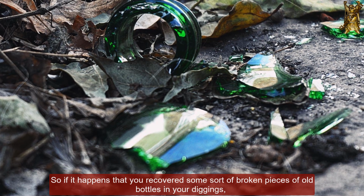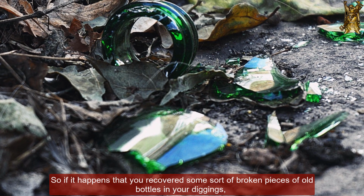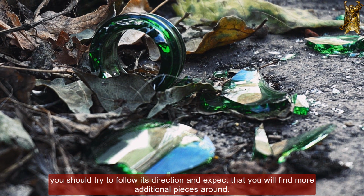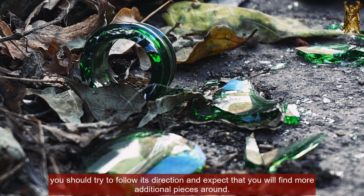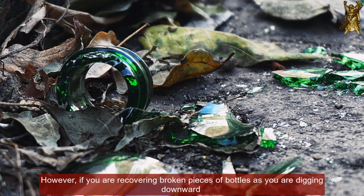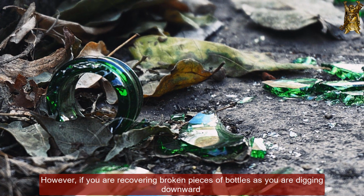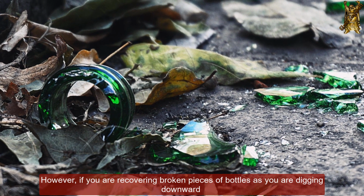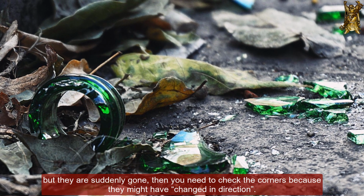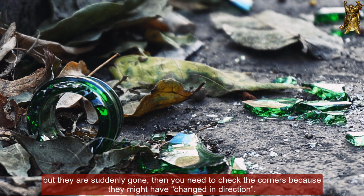So if it happens that you recover some broken pieces of old bottles in your diggings, you should try to follow their direction, and expect that you will find more pieces around. However, if you are recovering broken pieces of bottles as you are digging downward, but they are suddenly gone, then you need to check the corners, because they might have changed direction.